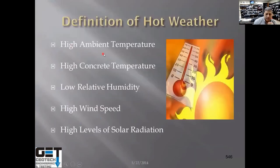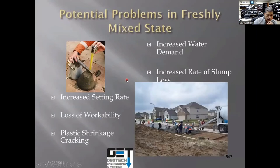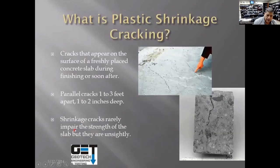Hot weather concreting occurs if you have high ambient temperature, high concrete temperature, low relative humidity, high wind speed, or high levels of solar radiation. What happens when you have hot weather concreting? You have increased water demand, increased rate of slump loss, increased setting rate, loss of workability, and you develop plastic shrinkage cracks.